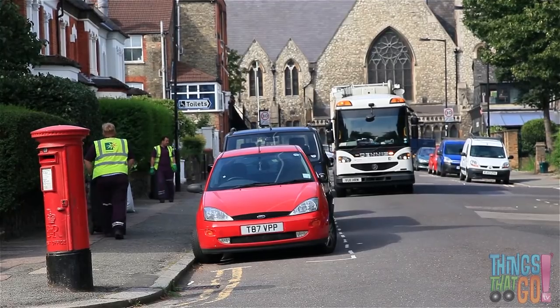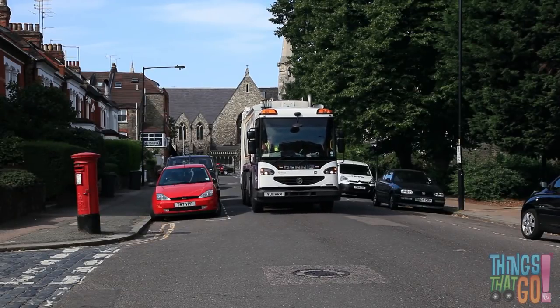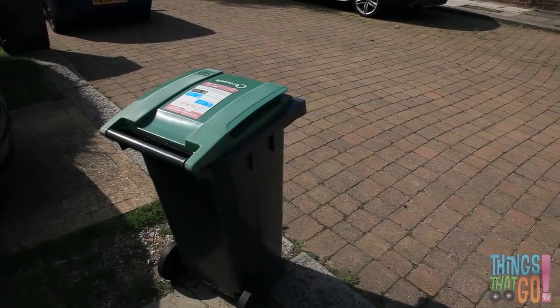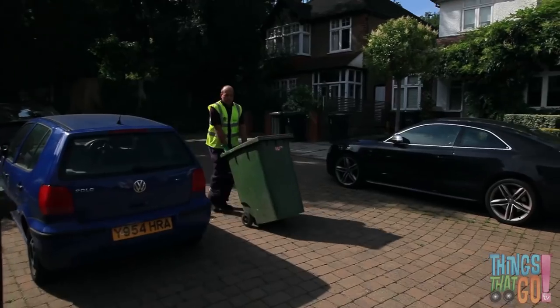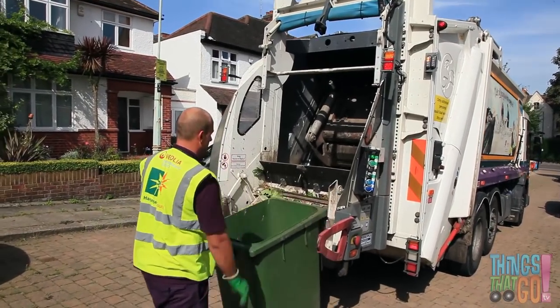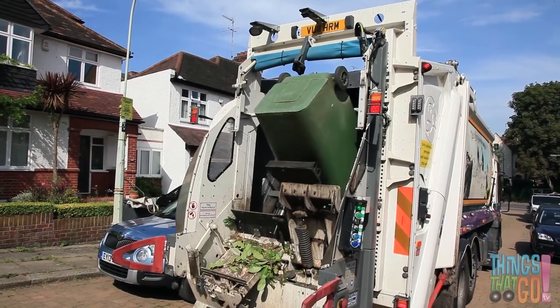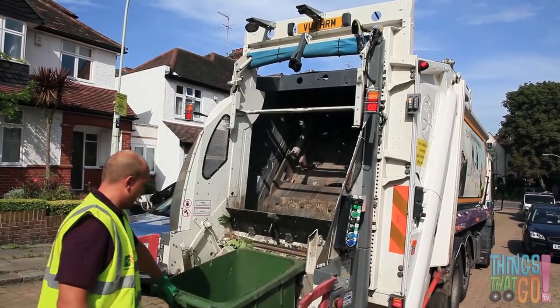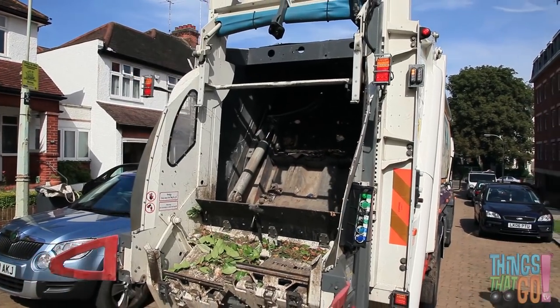The truck and the rubbish men continue working as a team. Through the streets they go, collecting all the rubbish from the rubbish bins. Wow, this is exciting! The truck reverses up the narrow street. Beep, beep, beep! See the bin get lifted upside down? The rubbish falls into the truck and gets squashed by the compactor.